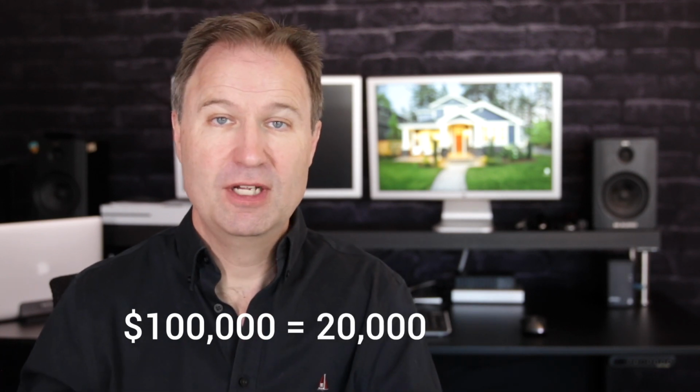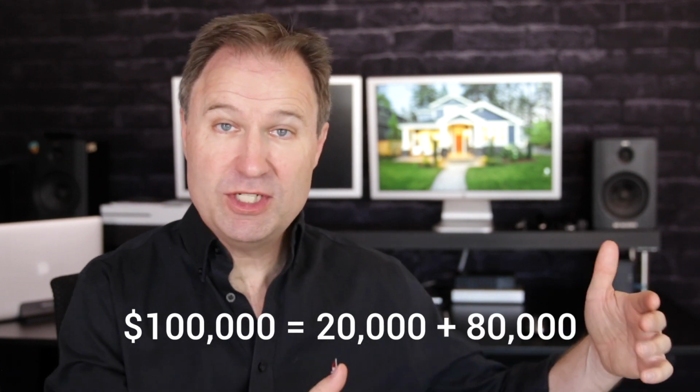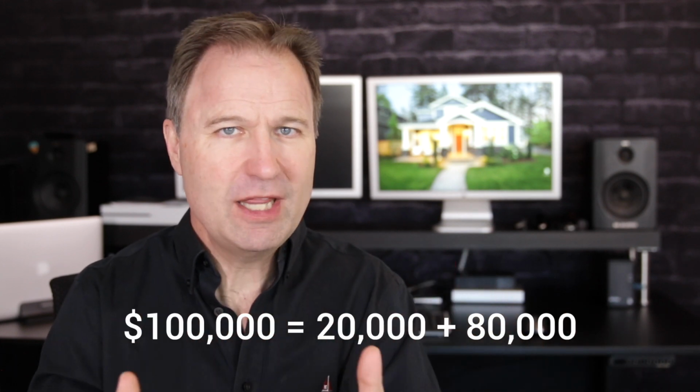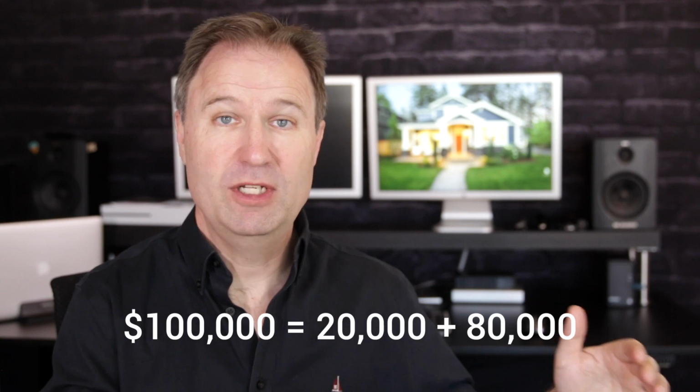So let's say you want to buy a $100,000 house. Most banks will want you to put 20% of your own money toward the purchase of the property. In this case, it'd be $20,000. Then you'd take out a loan from the bank for the remaining $80,000 to reach the purchase price of $100,000. Got it? So you'd need to save $20,000 as your down payment, and then you'd finance the rest of what you need to buy the house.